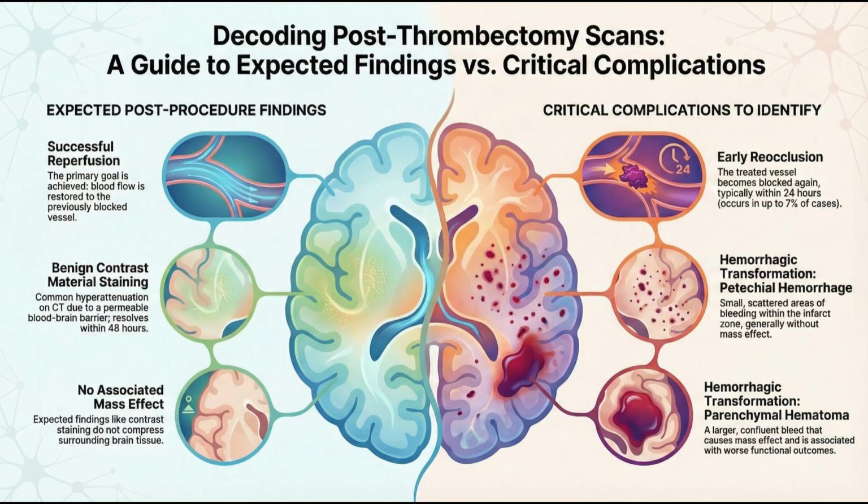And what about distal embolization? We hear about the clot fragmenting. That happens in up to 8% of cases. Little fragments can break off during the MT and cause new, smaller strokes downstream. We also have to watch for unintended embolization. Sometimes tiny microemboli from plaque can travel to totally unrelated territories. You see those on an MRI. Yeah, we spot these as new little white spots on a diffusion-weighted MRI confirming a new small stroke event.